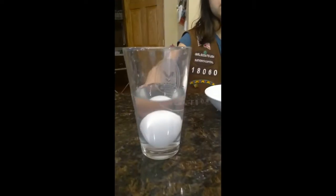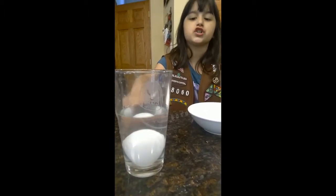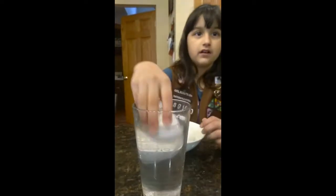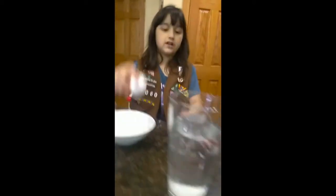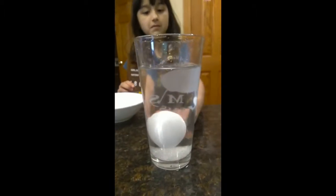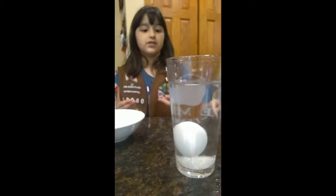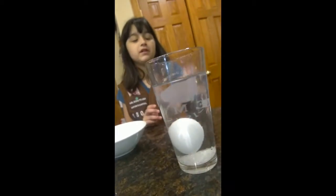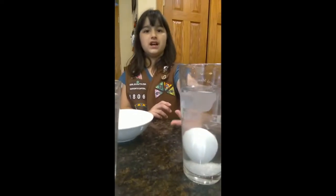It sinks because it doesn't have any salt to push it up. And here it's floating because the salt is pushing the egg up. It's at the middle, a little at the middle, because it's pushing it a little bit up since it has half plain water and half salt, and it's lifting it up.